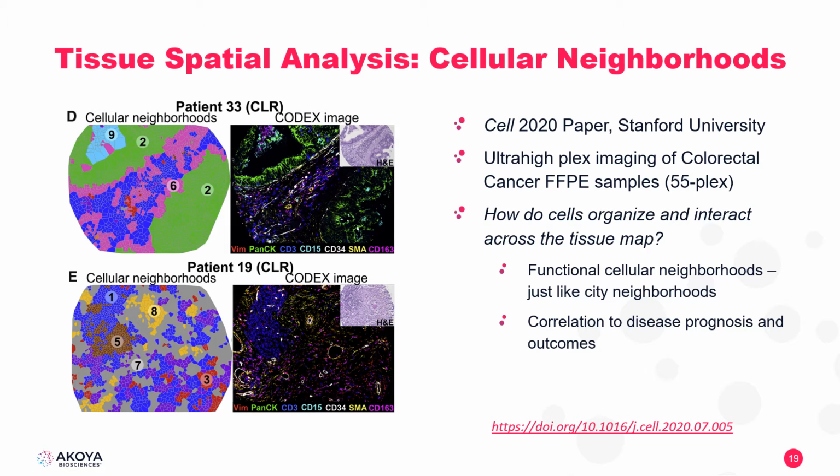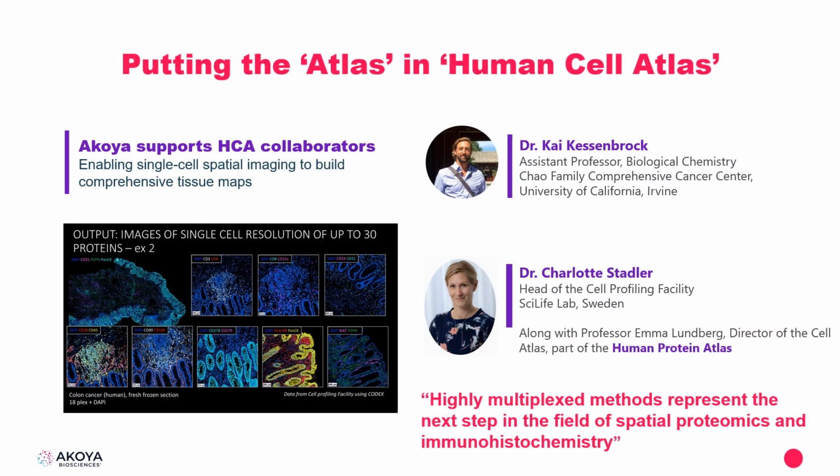And so with Codex, they were able to demonstrate an altered organization of the tumor and immune components in low versus high risk patients. And they could also see a local enrichment of PD-1 positive, CD4 positive T cells correlating with survival in high-risk patients. So I really encourage you to read this publication, which is really fascinating.